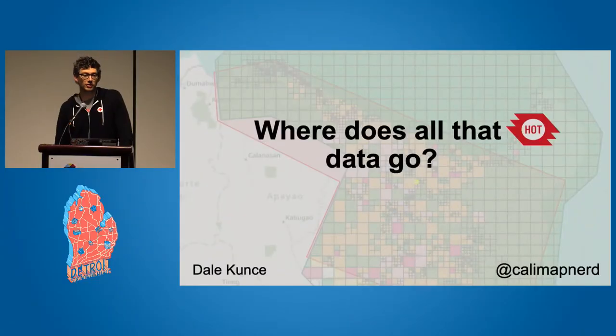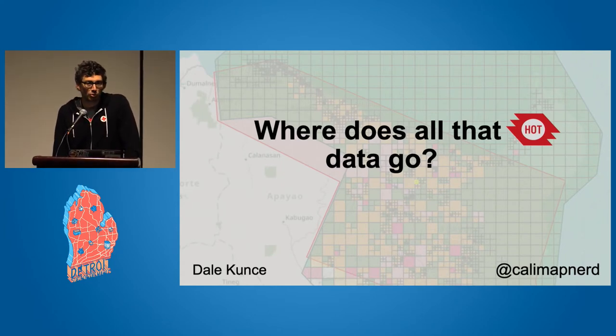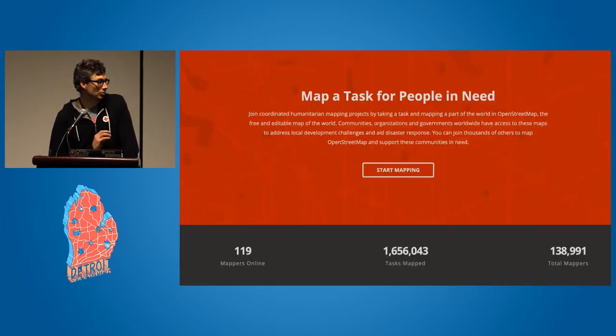A lot of times I get questions from companies that do missing maps work. People come up to us and say, hey, we map some buildings, but why? Isn't there a machine that does that better? Can't we do roads a little bit better? Where does all that HOT data go? And we all see the listserv stuff about what HOT does and what HOT doesn't do, and the value of that. So what I'm going to talk to you about is where all this stuff goes.